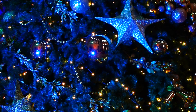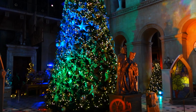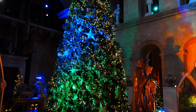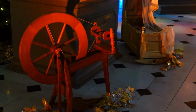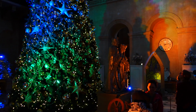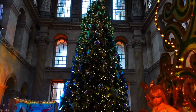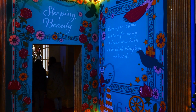I love the colour scheme so far, and I love the windows for the Sleeping Beauty Princess Castle experience. It's great so far. We've only just come through the door. I guess there's going to be hints of Sleeping Beauty everywhere. Down here we've got a spinning wheel underneath the King and Queen statues over here. And this tree is absolutely beautiful. Its decorations are stunning. And here's the big book you enter through.